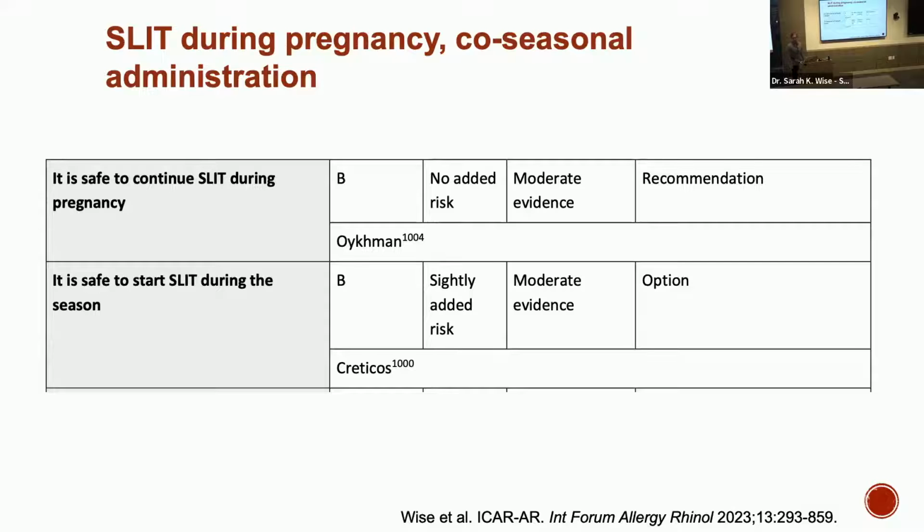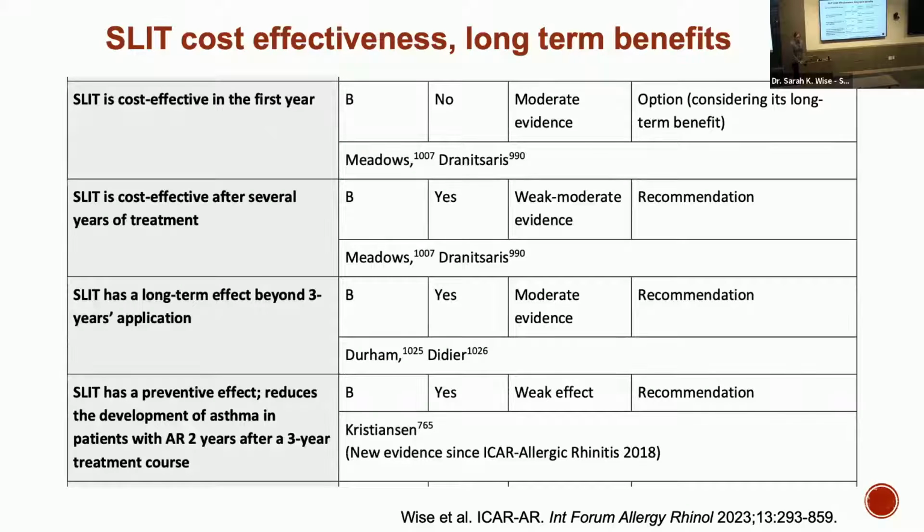It's safe to start SLIT during the season in which the patient experiences allergy. There used to be this thought that you can't start them in the season because they'll get so reactive. It's actually safe to start them in the season. Is SLIT cost effective in the first year? Actually, it is not really cost effective in the first year. They need more treatment than just a year in order to make it cost effective. But then it does become cost effective after several years.